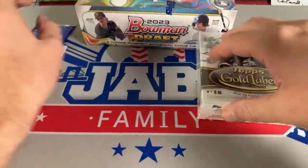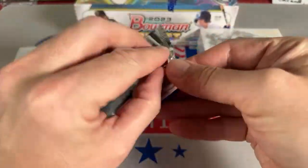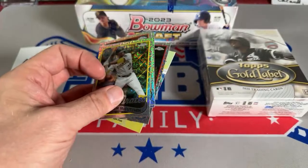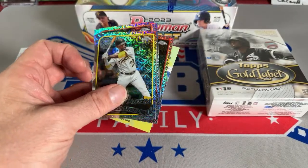Then we've got the big Bowman Draft. Let's do this one. It is the Silver Pack. We already got one auto from this box of Topps. Maybe it will give us another.